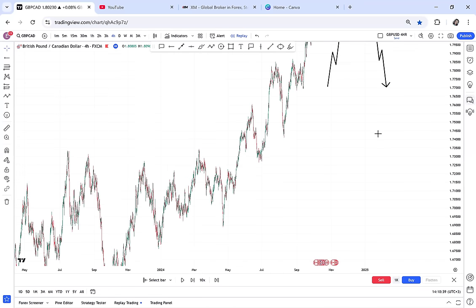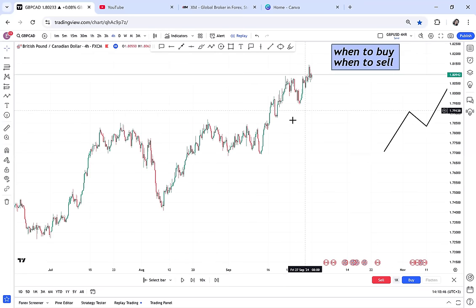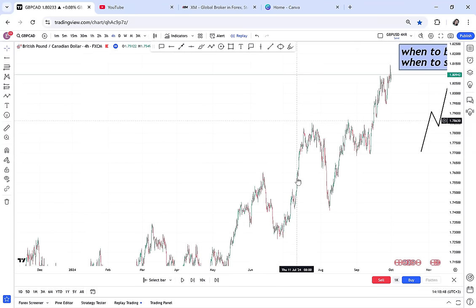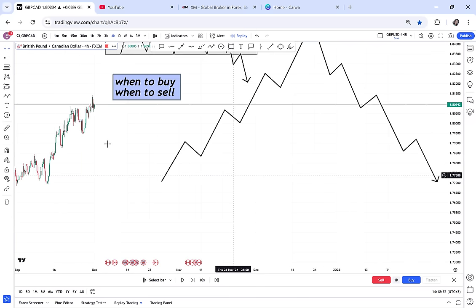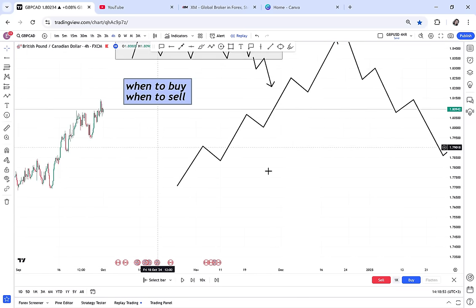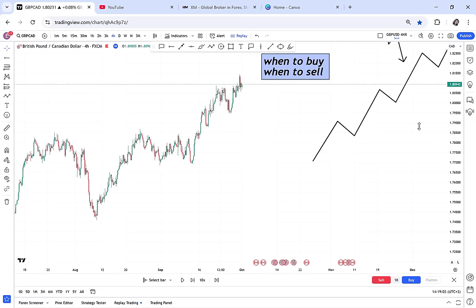So yes, you are safe to buy, but you can also look for reversals or retracements in the market, because this market has really been buying. So you can choose either to buy, or you can choose to catch a reversal or a retracement of the market. So if this is your trend, it is on an uptrend.